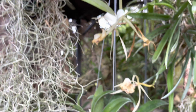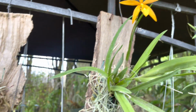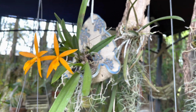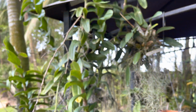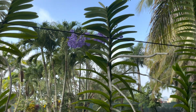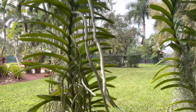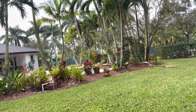I'm sorry I cannot show you tags. I have no free hands. And this is a yellow one. And this is another one. And I need to leave this section because the lawnmower is going to drive you guys absolutely crazy. So those brassavolas, cattleya types are doing amazing. They really like this environment and they do well for me.